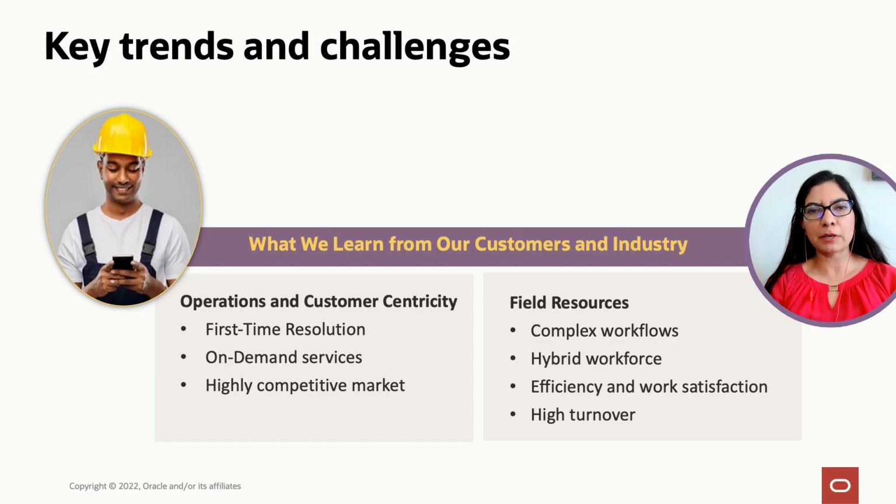Your customers expect first-time resolution and on-demand services in a highly competitive market when they have various options to choose from. In order to meet their demands and complex workflows, field service companies need to tap into a broad base of diverse resources. These resources include full-time and part-time company employees, as well as contractors and infrequent workers. This hybrid workforce must have all the relevant information available to them in real time to ensure they are able to successfully complete the work in a timely manner.